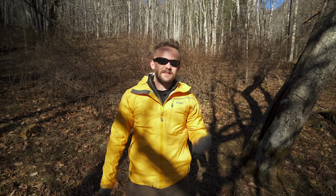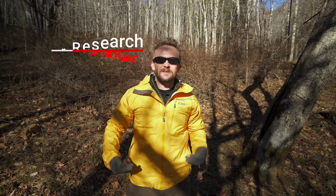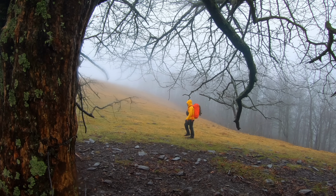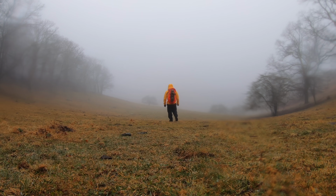Today I'm here to discuss how to go about purchasing high-end rainwear, such as Gore-Tex jackets and so on, but at a low price. It wasn't all that long ago that I reviewed this jacket here. This is the Outdoor Research Interstellar jacket, and this is a fantastic piece of rain gear. The real problem with this jacket is that its retail price is $300. Yes, it performs amazingly well at not only blocking out the rain, the water, the moisture, but at breathing too. For 300 bucks, you're getting an amazing product.